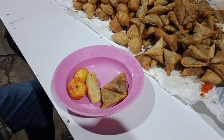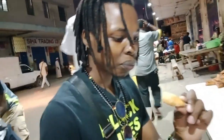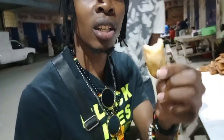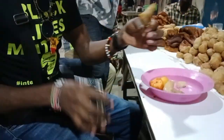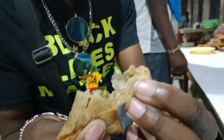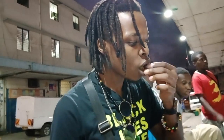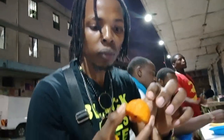Wow, how do you feel? So guys, it's made from wheat flour. Yeah. It has some sugar coating. This is samosa. You can see inside it has kind of peas, something like that. I think that is managu. This is viazi karai.